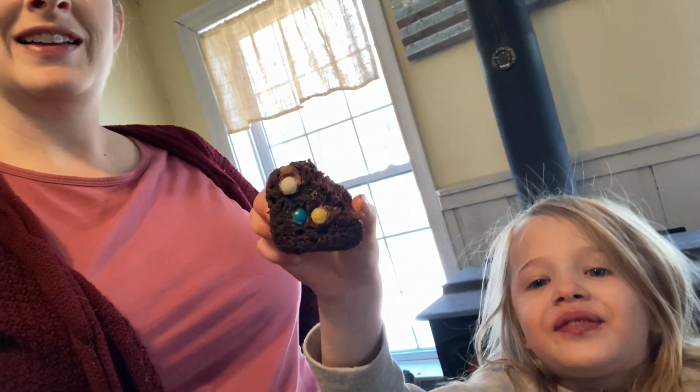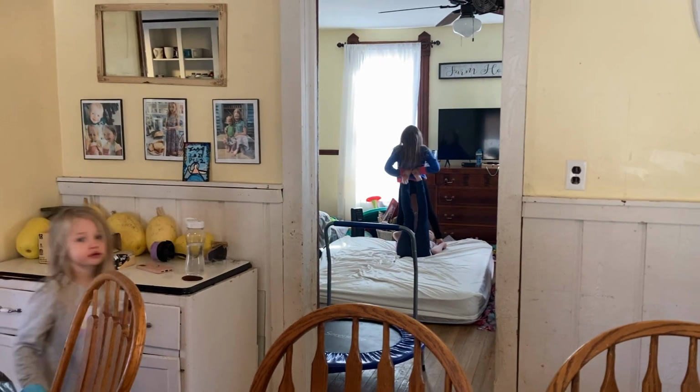It is back to being super cold again. We had like 2 days where we could play outside, which was fun, right? Yeah. And now it is once again basically 0 degrees. Having a brownie. Yum yum. We've moved this extra mattress downstairs.